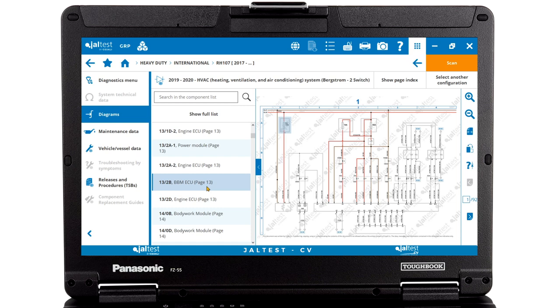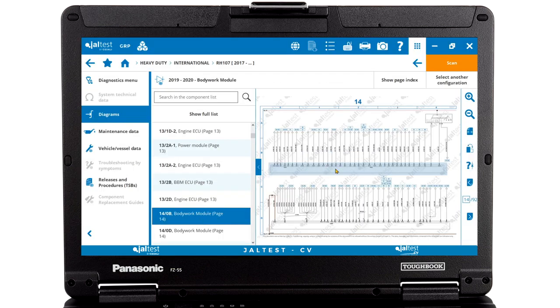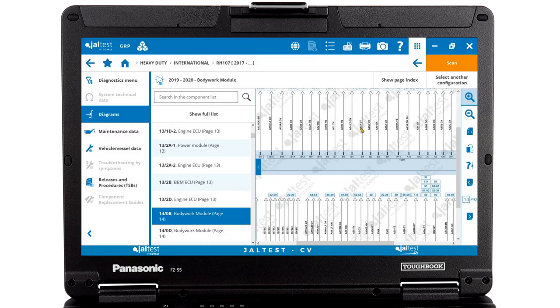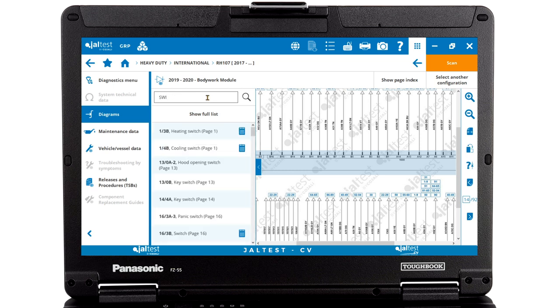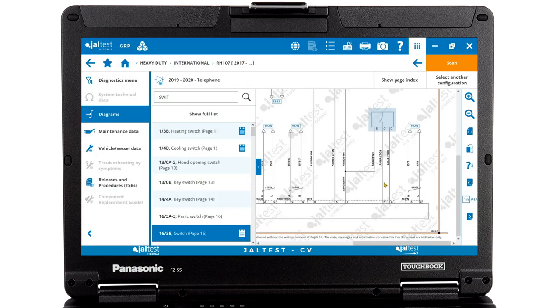And you can jump to the different sections by clicking here. For example, if you want to check the bodywork module, you just come here and Jaltest is gonna show you whatever it is. What is interesting here is that we have included the reference of the cables and also the color of the cable as specified by the manufacturer, okay? So also you can use the search bar to, for example, look for content. So let's say that you are looking for switches. So you can just come here and go to page 16, and then the switches are gonna come up, okay?